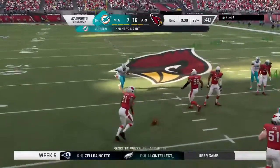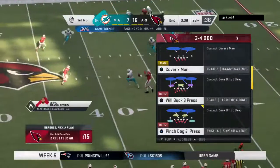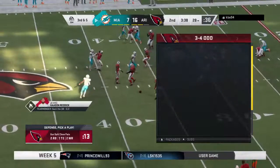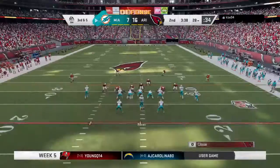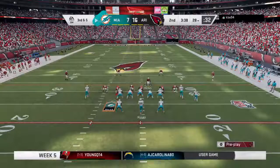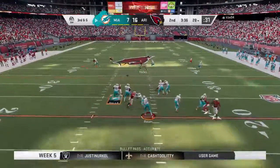Looking middle, and it's incomplete. Devontae Parker, the intended receiver, and it's 3rd and 5. It's been my observation there's been a nice variety of play calling defensively. You and I often talk about an offense's ability to keep a defense off balance with what they're doing. I think the converse has been true in this game. Yeah, I think you're right.